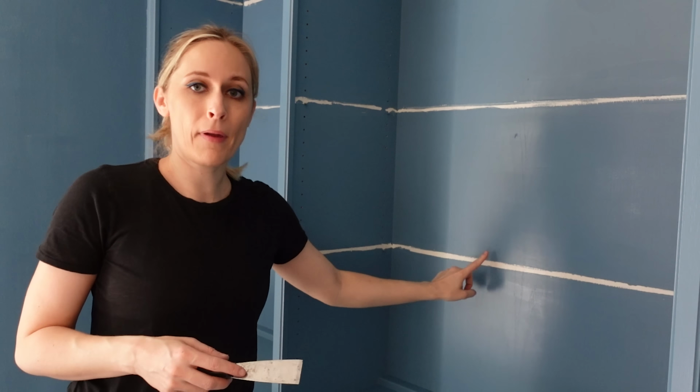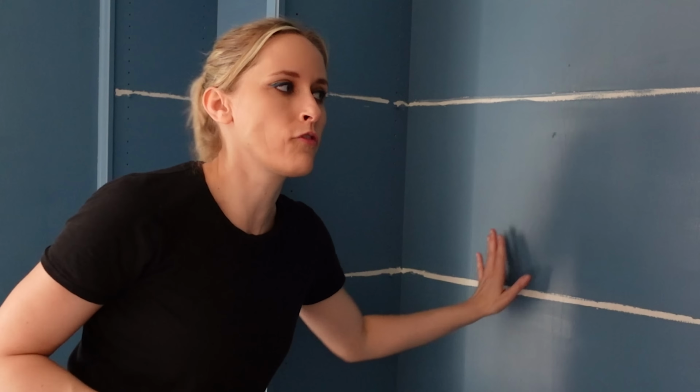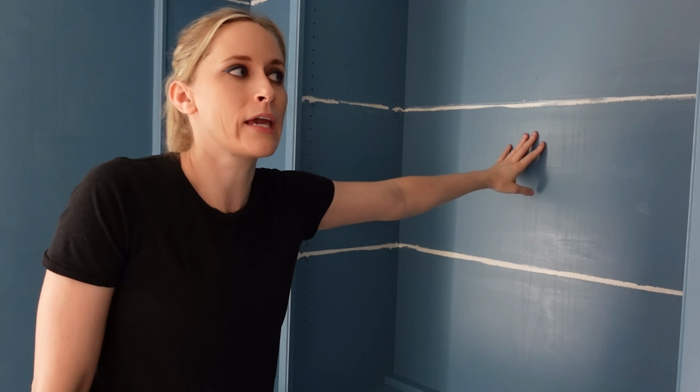Anywhere that there's maybe paint pooling or drips that would create texture, just take my little scraper and get those off. We'll sand them smooth and then we can paint it really quickly. And also if there's any drips that are still left over, I always think it's best practice to just blame whoever painted the wall before you and say they were already there.